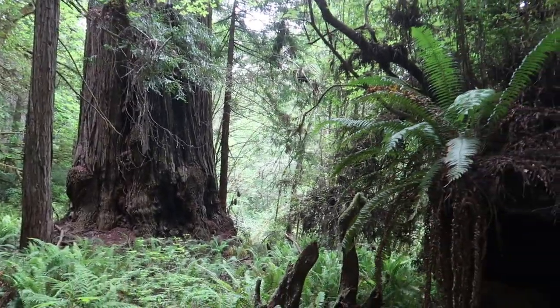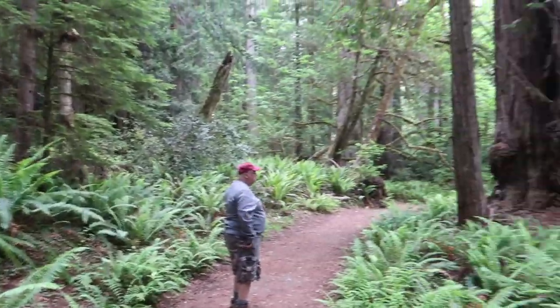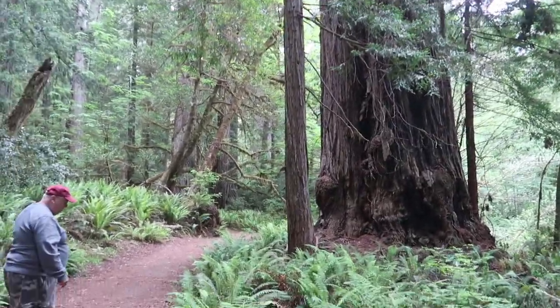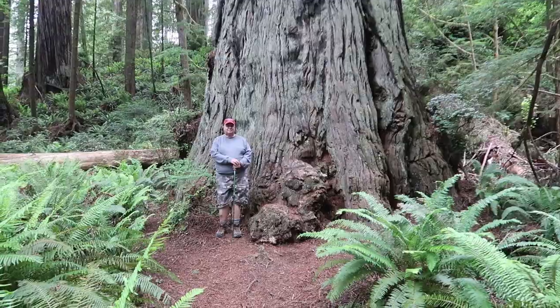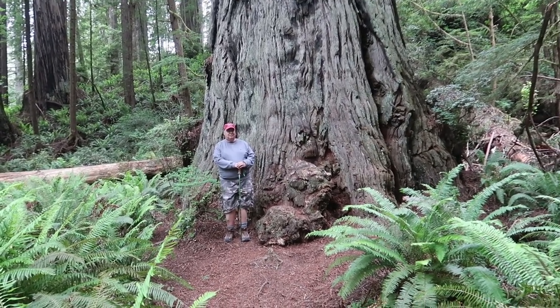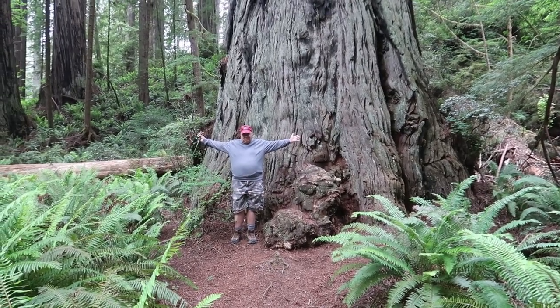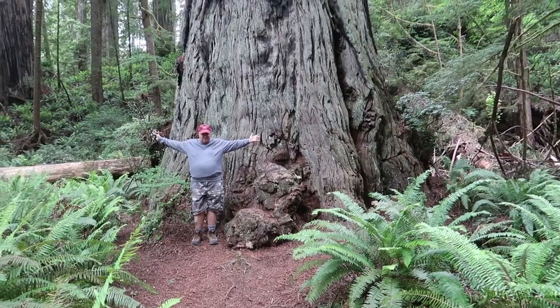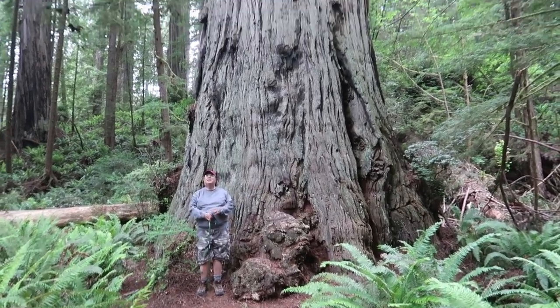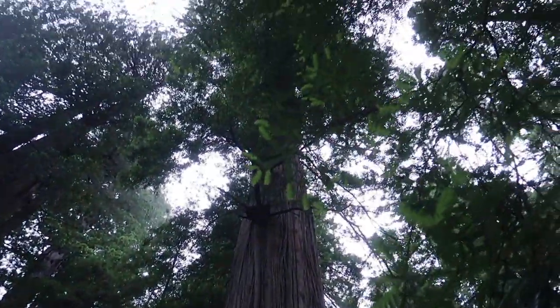I imagine this is what it was like when dinosaurs were roaming the earth. This is a primordial forest. It is just amazing. Words can't describe how big these trees are. They're humongous. It would probably take like 20 people with their arms outstretched to circle that tree. And it just goes up forever.